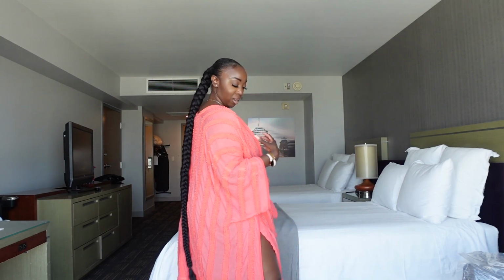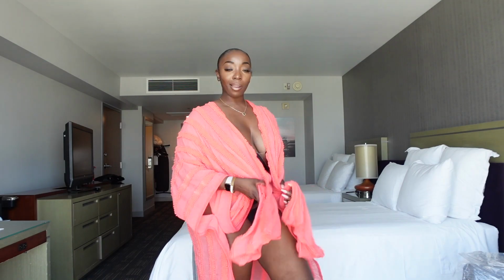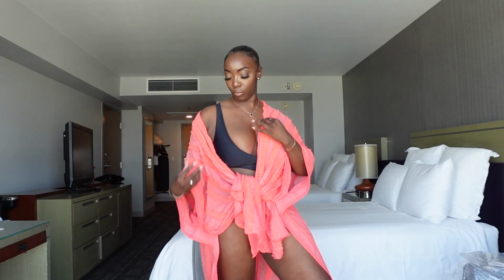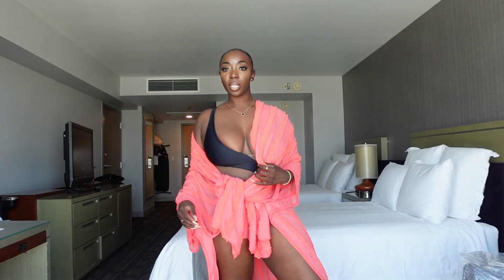And of course, again, this little kimono, y'all gonna see this all summer, okay? I love this little thing. Look, tied up. Just, you good. Do a little off the shoulder like that. A little off the shoulder like that. What?